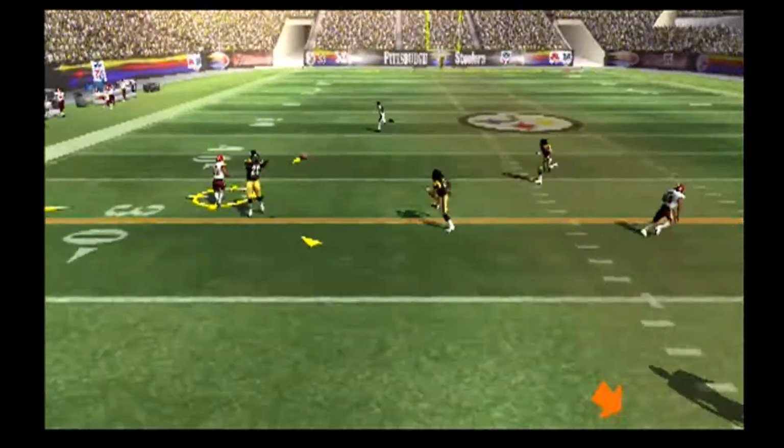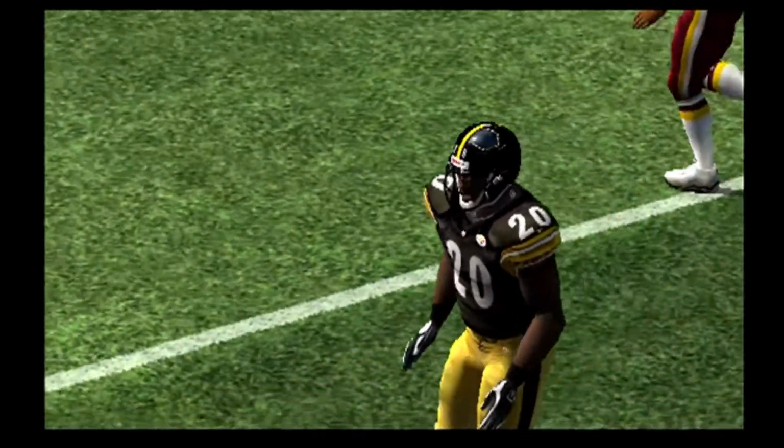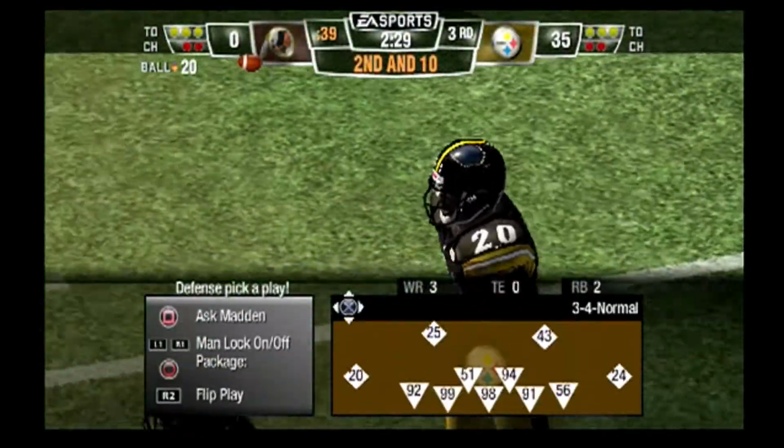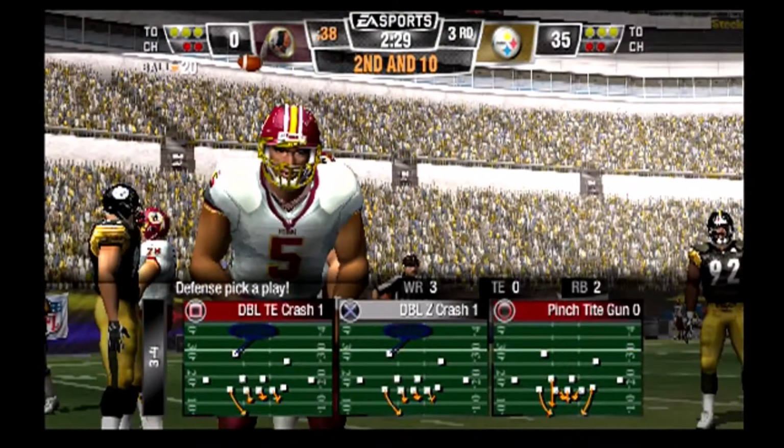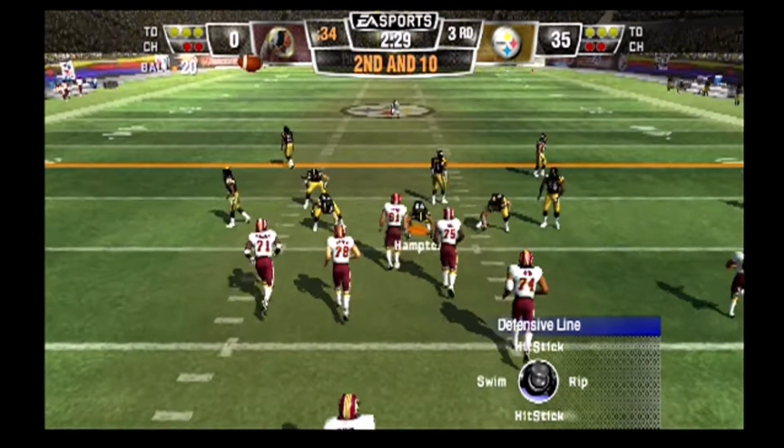Here comes the heat. Nearly picked off. He should have had that one. Armstrong was the intended receiver on the play. Boom. This defense will stop him for sure. Ball on the 20-yard line.